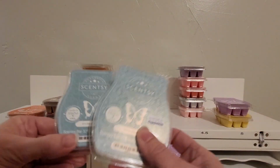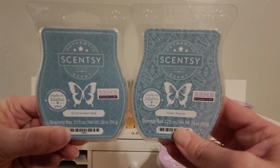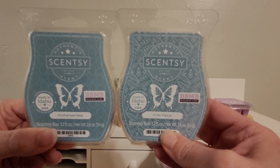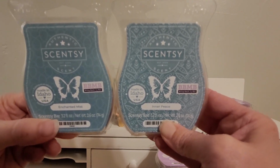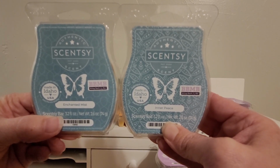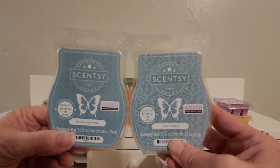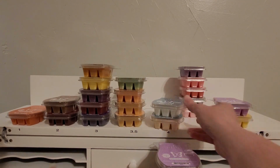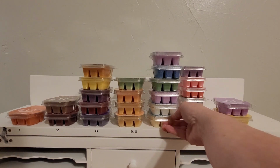And then the last 2 in my 4 stars section is Enchanted Mist and Inner Peace. These are both kind of cleaner, soapy type scents, but I really want to warm these to see if it goes in the right direction or ends up going to the lower numbers because it's too much like a cleaner. So we'll see. All right. So those are the 4s.